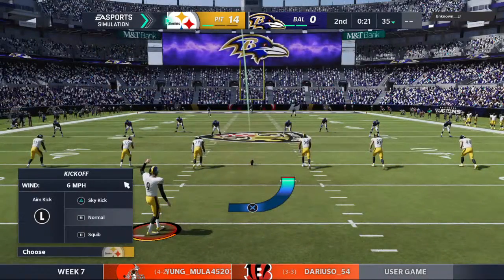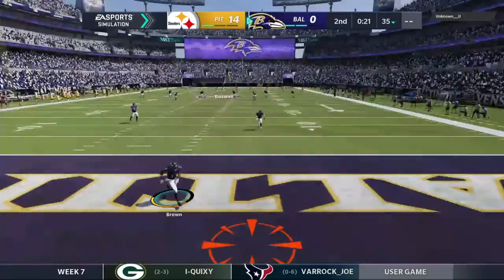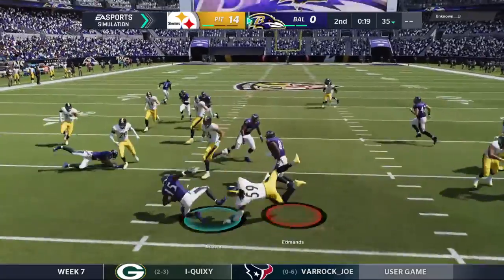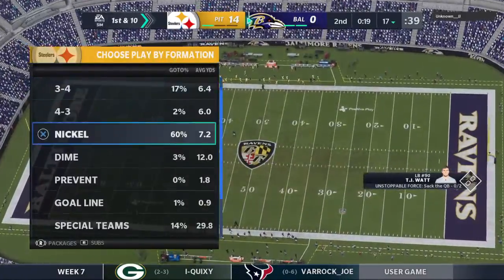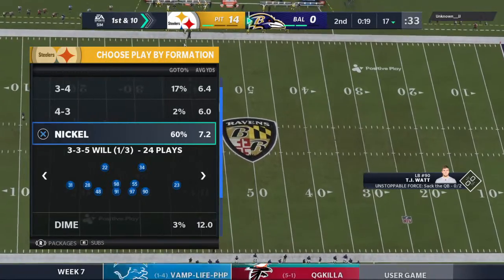Chris Boswell to kick off for Pittsburgh. So not much time to speak of remaining in this first half as the kick's away. That's fielded on the back line of the end zone. And he will be brought down here inside the 20. Good coverage as he's dropped at the 17. The Ravens take over 1st and 10 at their own 17-yard line.